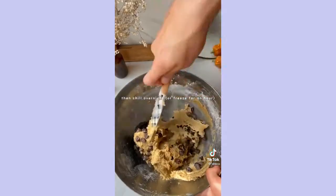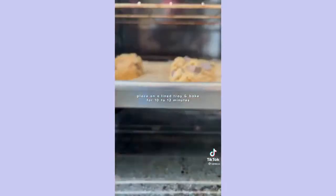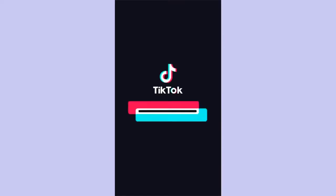Once everything's creamed together, add the dry ingredients to the wet until a dough consistency comes to fruition, and add chocolate chips and chocolate chunks, which are essential, and refrigerate that overnight, or you can freeze it for like 2 hours. Bake them on the top rack for 10 minutes, add just a bit of salt, and dive in.